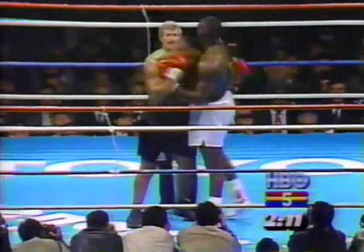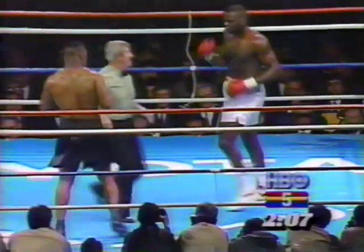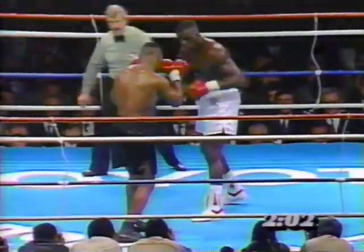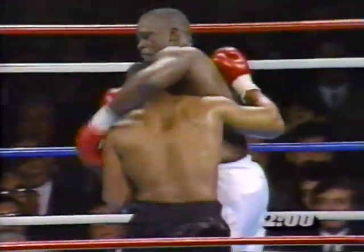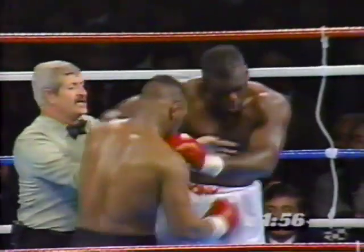There's just no head movement there, Ray. Mike is a stationary target for this guy. Well, that's the reason his corner is so petrified, because they see that Mike has become somewhat of a stationary target directly in front of Buster Douglas. That's why the right hand's been landing.